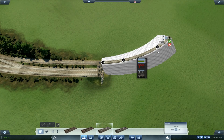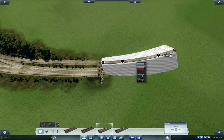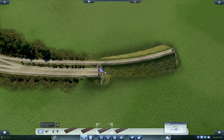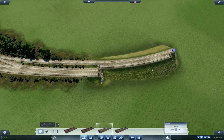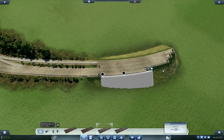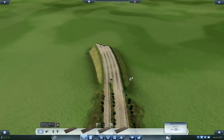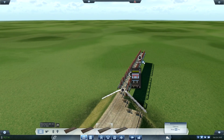Because it has that fake... Well, not fake, is it? I think 75. Not fake, but it has this man-made embankment, which we want to keep. I'm going to guess every train stops around here. Pretty much. Now, will it? Yeah, it still lets us do it, you see. I think that's better.